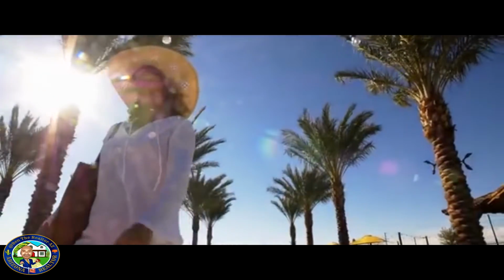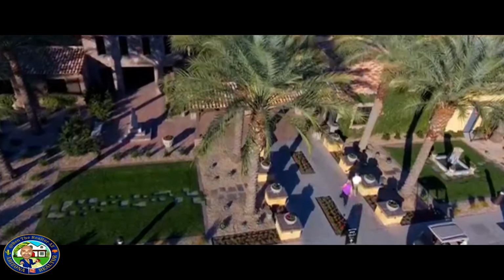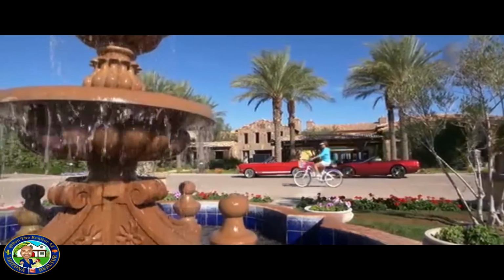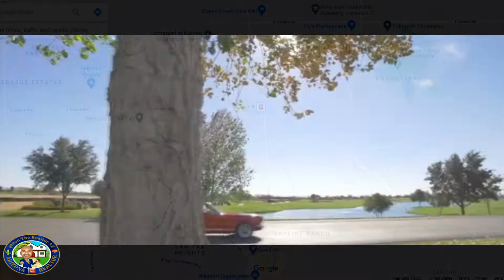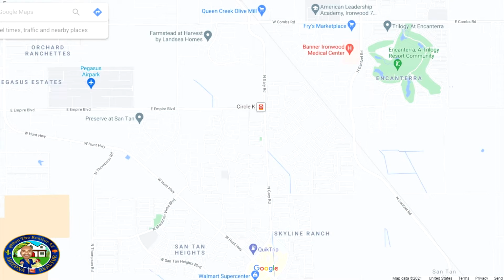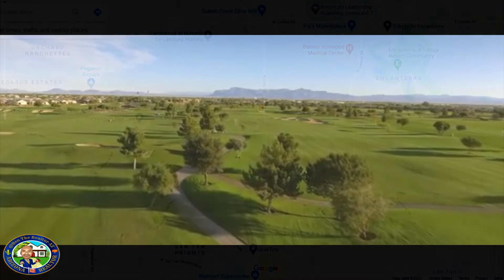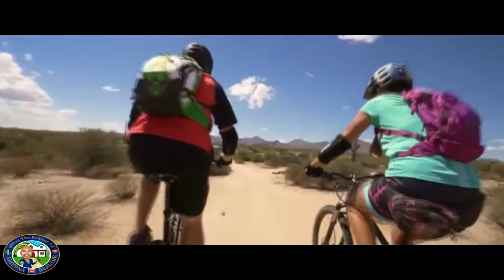Okay, so we're at Encanterra, a Trilogy resort style golf community located in Queen Creek, to be exact, Arizona. This area has been annexed by Queen Creek just a few years ago. So it used to be Santan Valley, as you can see on the map here. We're located in the Southeast Valley of Phoenix Metro.